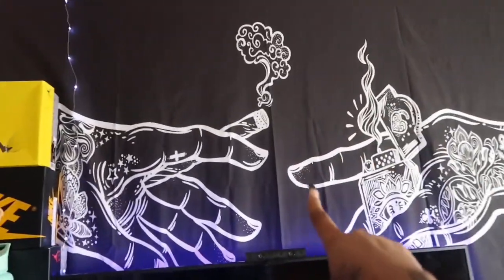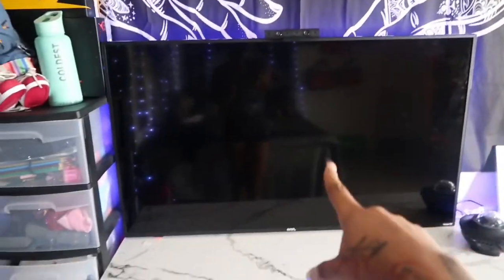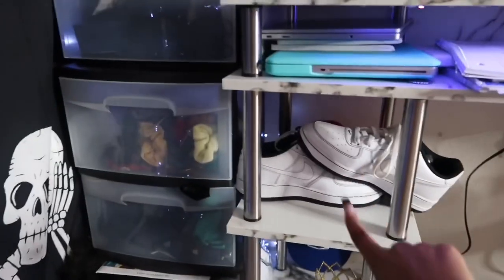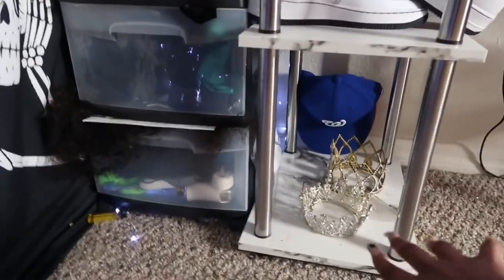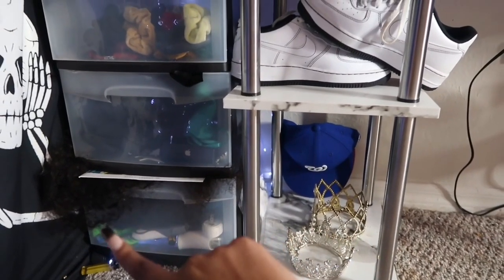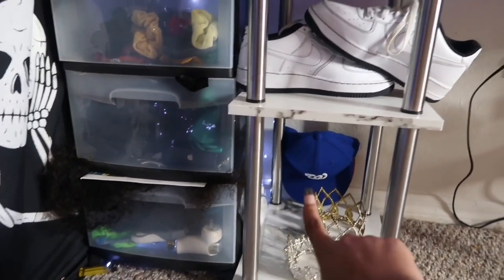Then we have these drawers. It's really random stuff. These are like my coloring stuff, and then just like hair stuff and like wigs I used to wear. We have another tapestry right here. We have my TV. We have like my notebooks and my computers from when I was doing homeschool. We got some Air Forces I don't wear. We have my crowns from my sweet 16 and my 18th birthday. As you can see, there's a wig right there. And don't mind that lighter. I don't know why it's there.